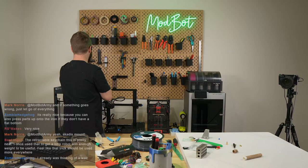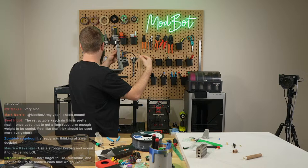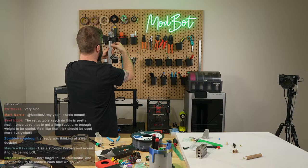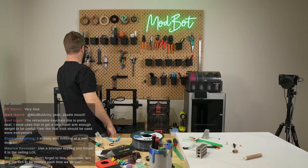I might play around with some basic ideas for it, but I'm thinking maybe just two different brackets, one for the top that loops right underneath here, and then maybe a secondary one that goes under the keyback, if that's even necessary. Maybe just one is all that we'll need. Yeah, I'll figure out something, but that's the perfect little spot for it right here, where I can easily grab it and use it when I need it.